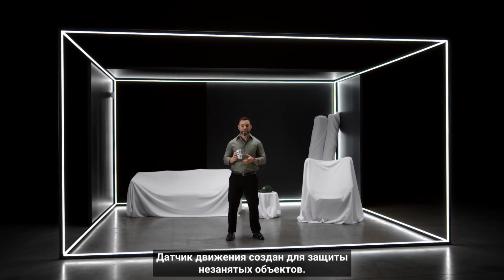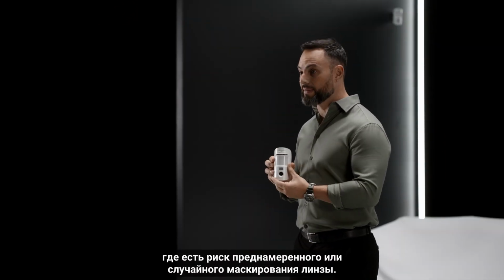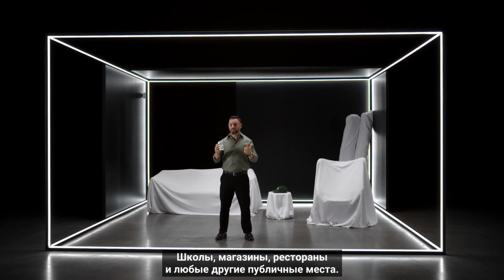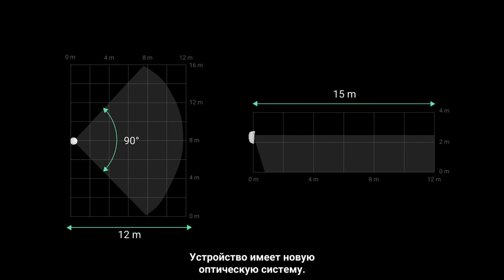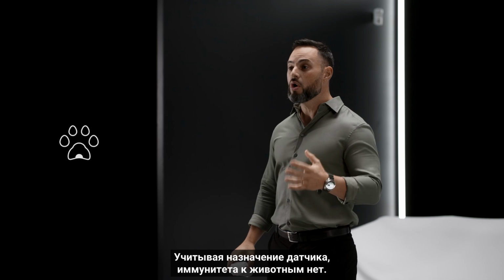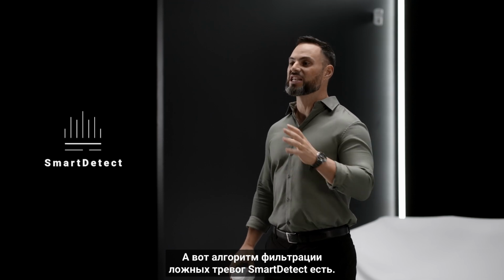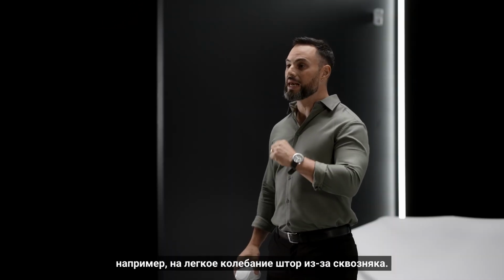The motion detector is designed to protect vacant properties. However, it will be useful wherever there is a risk of intentional or accidental lens masking. Schools, shops, restaurants, and any other public places. The device has a new optical system, higher sensitivity level in lower lens zone. The detector will see if an intruder is slowly crawling on the ground. Given the purpose of the detector, there is no pet immunity. However, there is a SmartDetect software algorithm that prevents false alarms. Therefore, the detector will not react to a curtain sway due to a wind draft, for example.